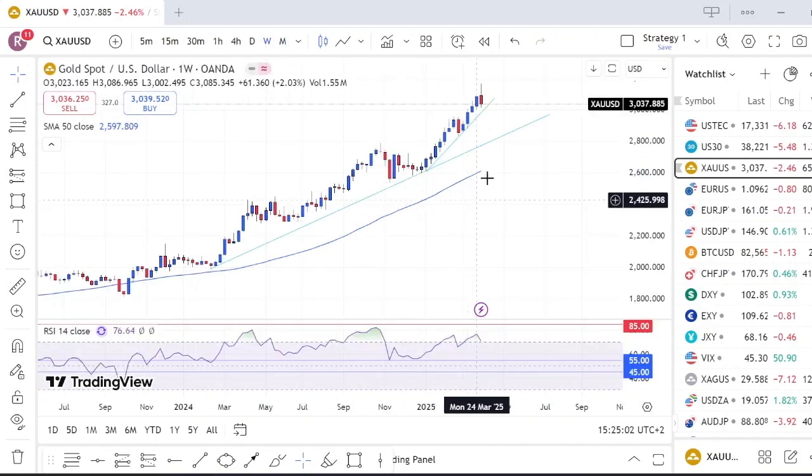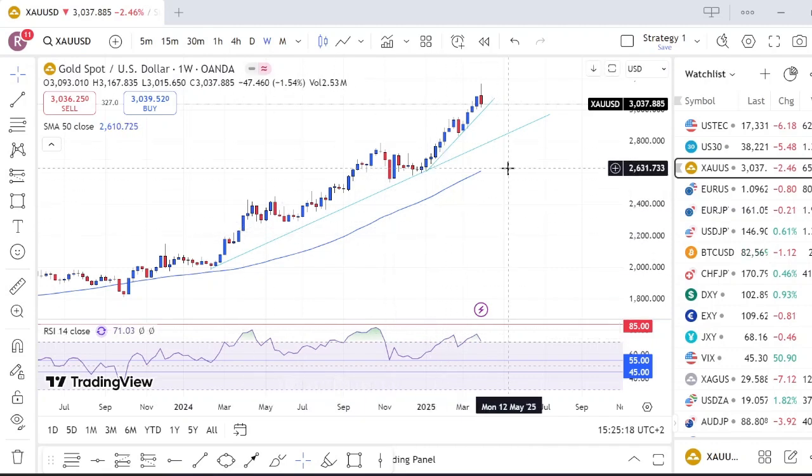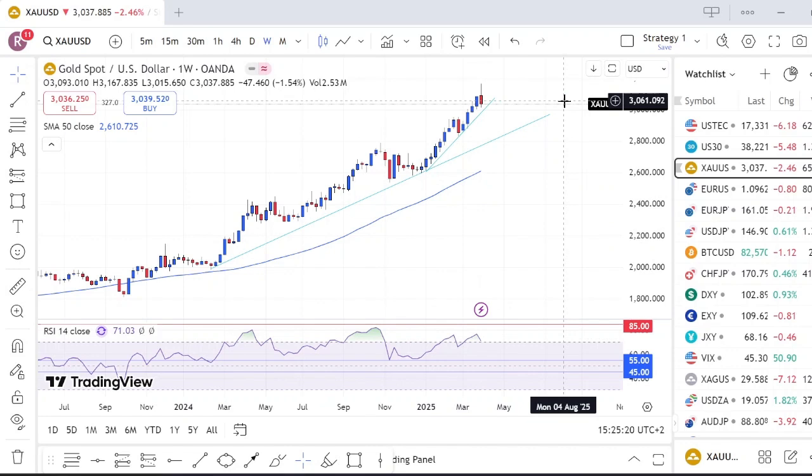On the weekly time frame, I have a lot of indicators and a lot of trend lines here, but it doesn't matter. Price is in the overextended region on the RSI. We can see some twin peaks being created there. We are far removed from the 50 SMA, so even on the weekly time frame, despite being very, very bullish, we are in that overextended region per the indicators. So continue bullish, mindful that price can turn at any time.